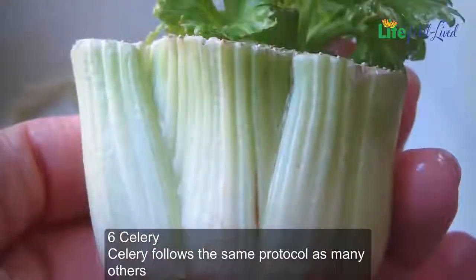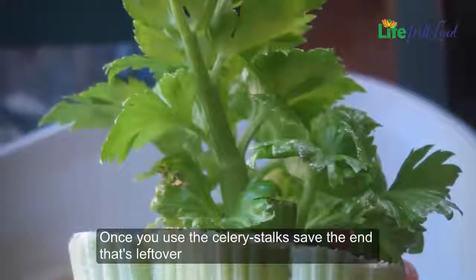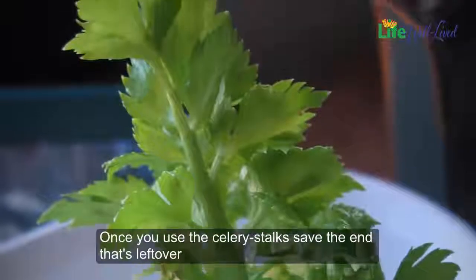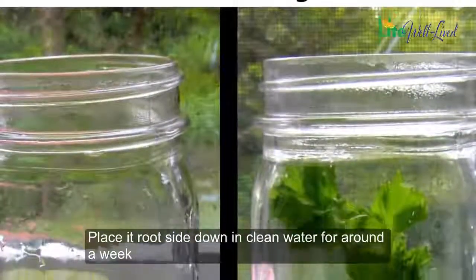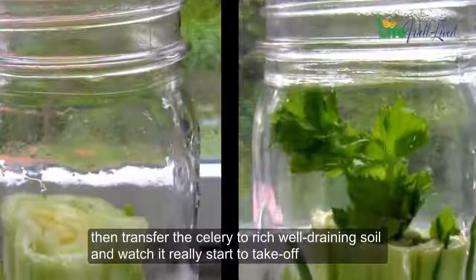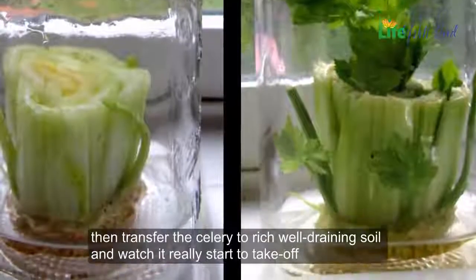6. Celery. Celery follows the same protocol as many others. Once you use the celery stalks, save the end that's left over. Place it root side down in clean water for around a week, then transfer the celery to rich, well-draining soil and watch it really start to take off.